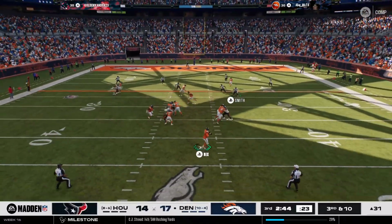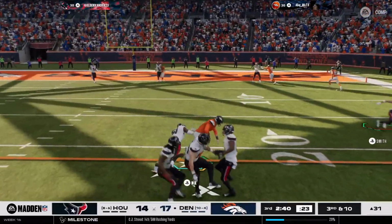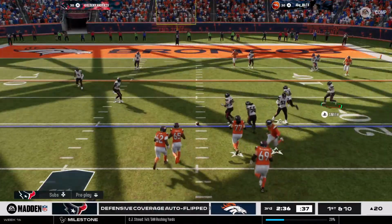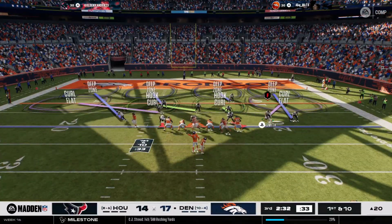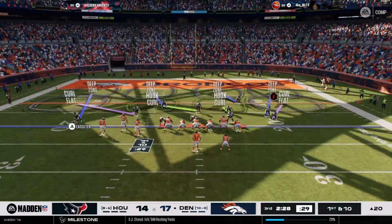On 3rd down, here's Nix. Chased out to his right. He'll make a bid for it on the ground. And they bring him down, but not before he advances it all the way to the 20. Offense in the hurry up here. It's a gain of 11. That's another Denver Broncos first down.